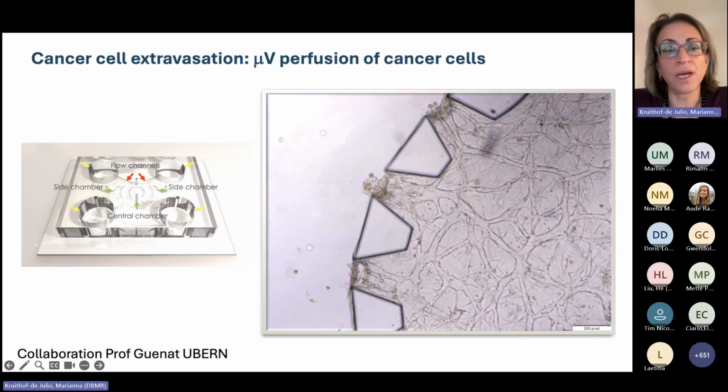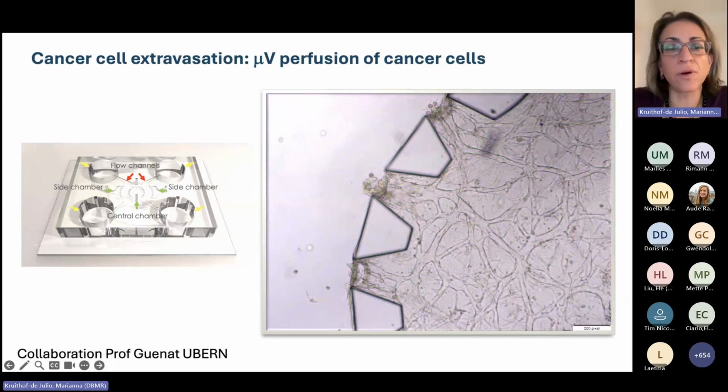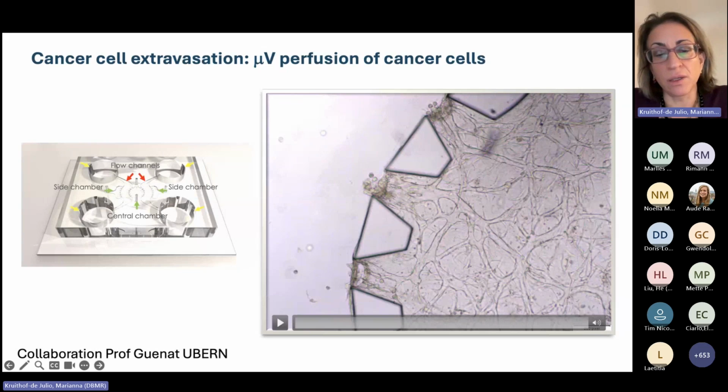microvascular on-chip system, which is a chip that has several side chambers, flow chambers in the middle that are pointed here with red arrows, and the central chamber, which is highlighted from the green arrows. And if you look at the video, what you will see is that in cells that are flowing from the side chambers through the pillars that are created from the network of HUVEC cells that generate the vascularization and enter the chamber through the openings.